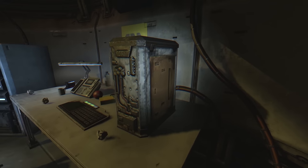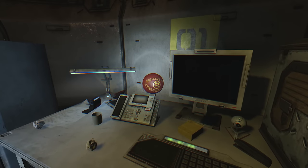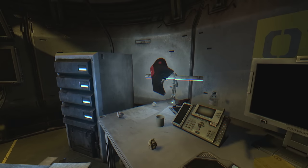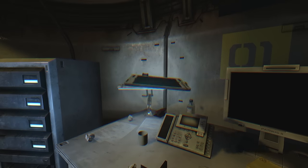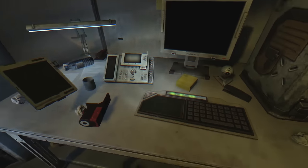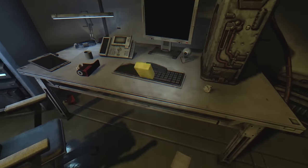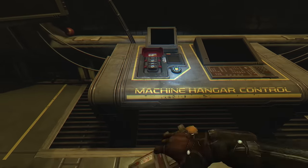Where's the ventilation? There's no holes. Squeeze me. Stress ball. What the heck is this thing? Oh, I think it's a pencil sharpener. I'm doing office work. Okay. My immersion.